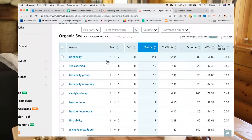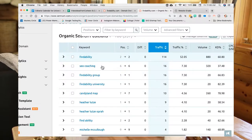Now let's take a look and see what other keywords I currently rank for. So SEO coaching is the number two keyword that I rank for. I'm in sixth position. So if you think about a search result page, there's 10 positions on a search result page. Above the fold means I haven't scrolled down yet. It's an old newspaper concept. So if I have a newspaper folded up, above the fold is the newspaper. Fold it down, that's below the fold. Why they use a newspaper reference for an internet search, I have no idea, but here we are.